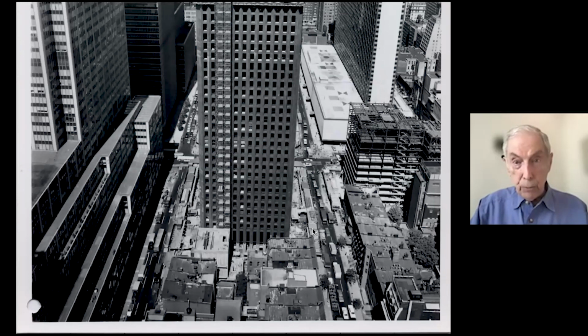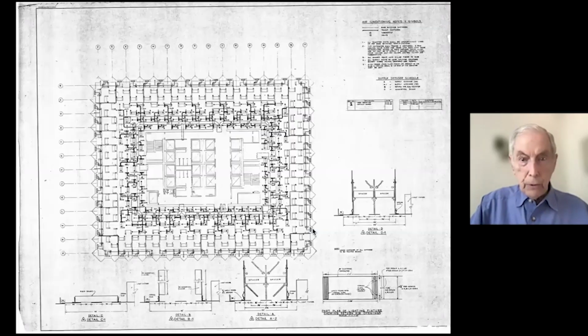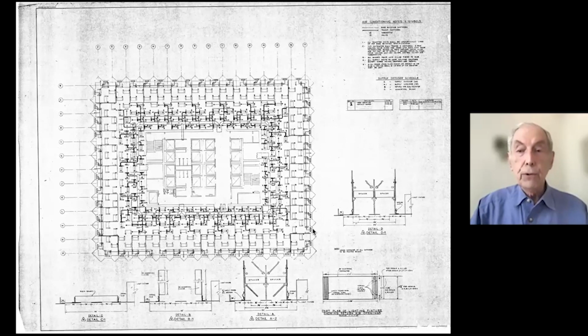Now, the outside wall was also part of the lateral force system, because it is quite gutsy, so it could do a job. Now, the floor area, the floor itself of the building, was designed based on a 5-foot module. So the 5-foot module was used throughout. It's a very convenient module for creating offices. You could have a 10-foot office, a 15-foot office, or in the corners somewhere, you'll see also a 20-foot office.